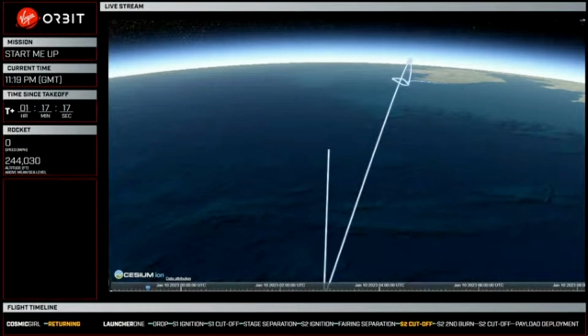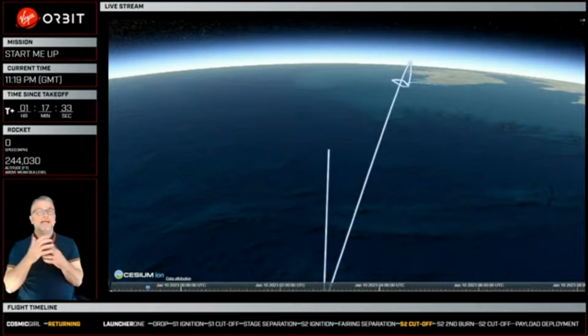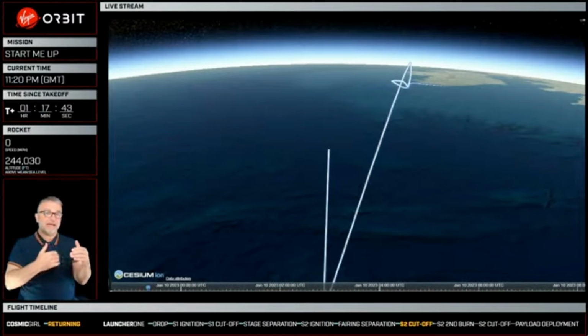And then we have that main engine start, or MES, for S1. And then you saw over, I think it was about 3 minutes or so, our stage 1 burn, which, as I had said before, does most of the heavy lifting, and our main engine cutoff. Separated from stage 2, and stage 2 has to do the work for the rest of the journey. We start our second stage engine, which is the burn that just happened. And during that burn, we separate our fairings.